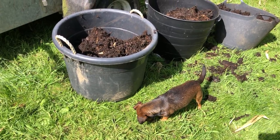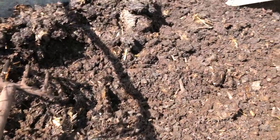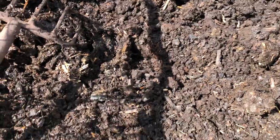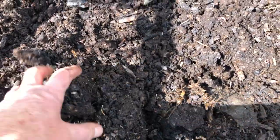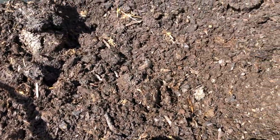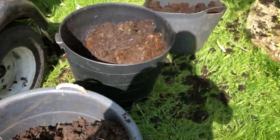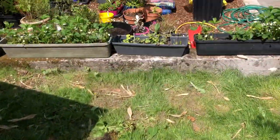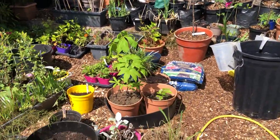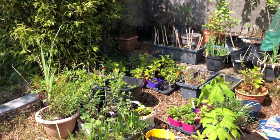So a lot of digging of beautiful compost. This is from our field up above. This is a mixture of straw, wood chip, and manure: horse, sheep, and alpaca. So I'm putting it in these bins. And then you can see my plantation here of trees and cuttings and young trees, strawberries, all kinds of things here.